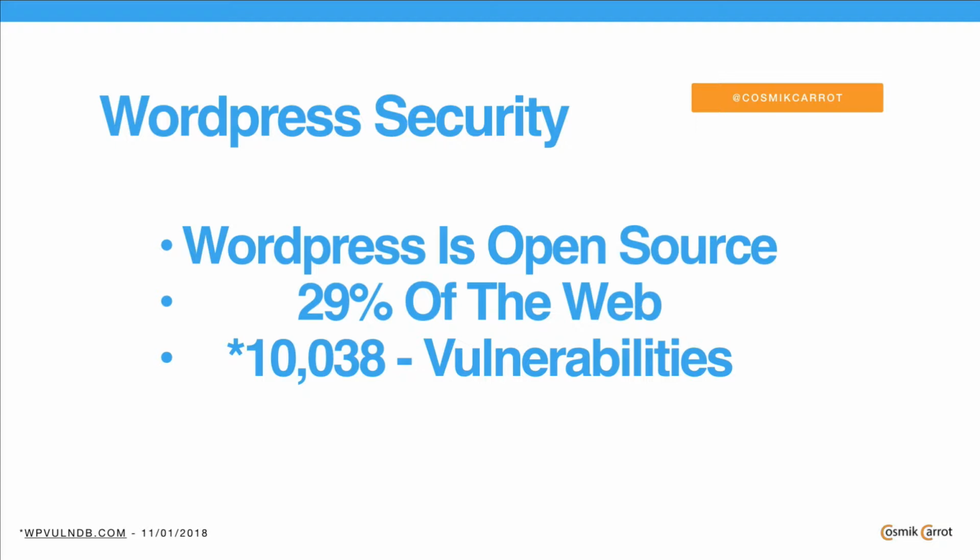As of the 11th of January of 2018, according to wpvulnerabilitydatabase.com, there is now at least 10,038 vulnerabilities out there on a particular WordPress website, depending on what the functionality has on that site. So we need to protect against all of those vulnerabilities and any future ones.